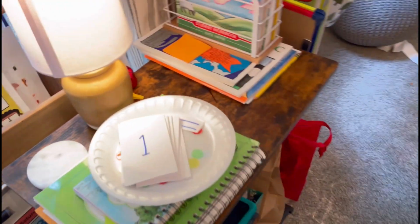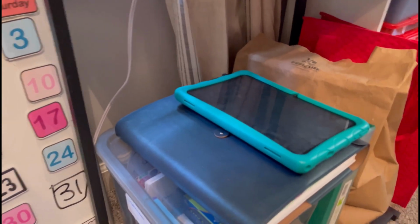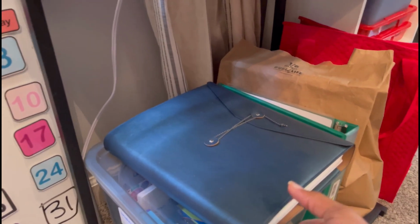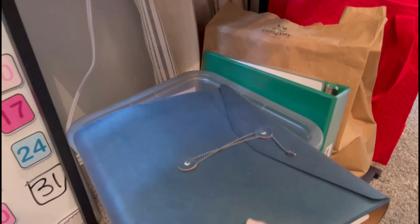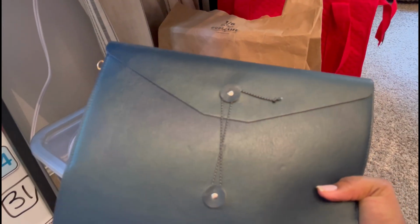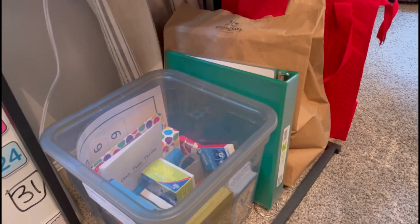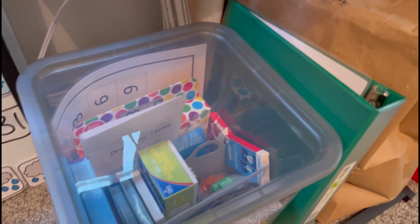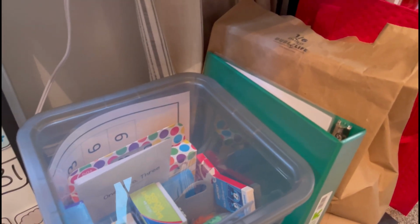And then for my kindergartner, this is his curriculum, The Good and the Beautiful. Down below that, I have the tablet that one of them is using when I'm working with the other one, and my homeschool planner, which is good for record keeping. And then in this box, I just have a lot of resources, coloring dots, flashcards, lots of flashcards, things like that.